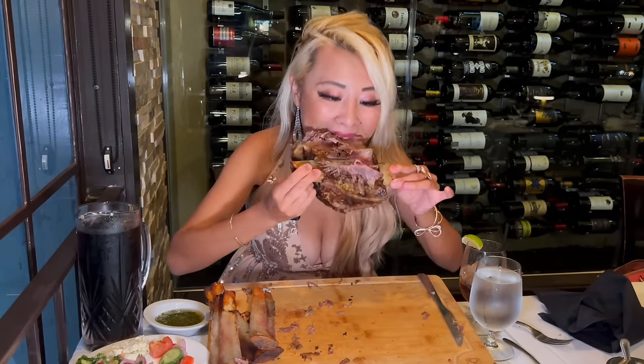Finish all this first before I enjoy the other cuts. Again, they have a lot of different cuts you can enjoy here. But I love the variety.